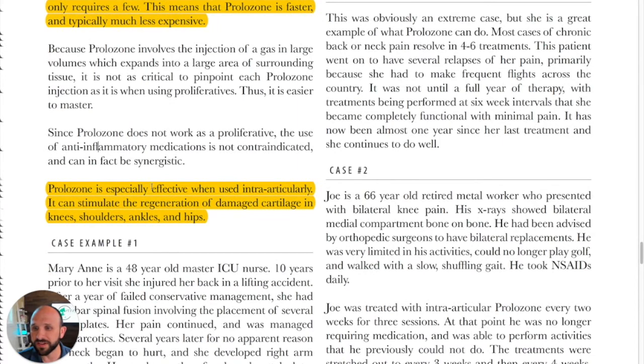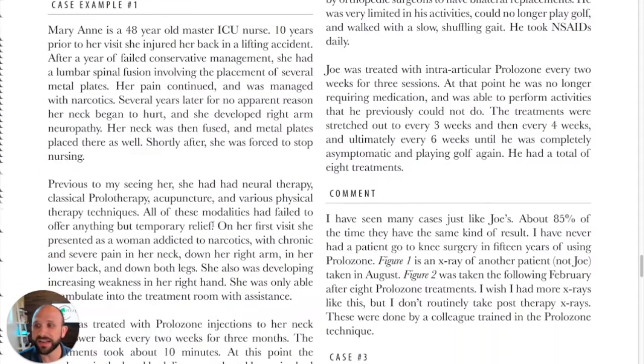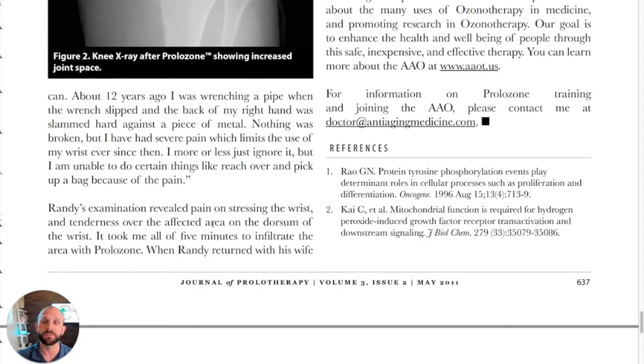Finally, Prolozone is especially effective when used intra-articularly. It can stimulate the regeneration of damaged cartilage in knees, shoulders, ankles, and hips. And then he goes into some case studies and makes some final comments, but that's what I wanted to bring to you today and pair it with what we did last week.